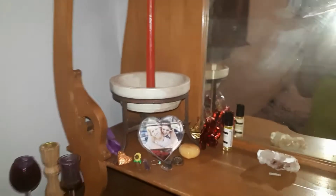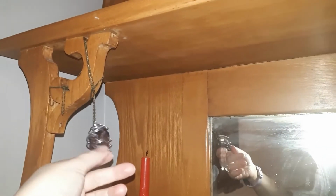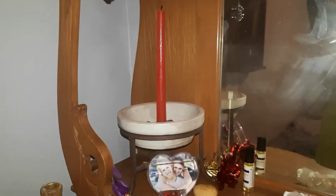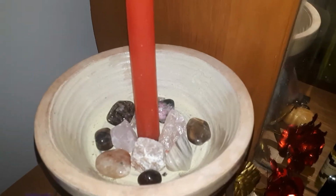Going left to right, over on this side, hanging up here is a rough garnet stone in a case. My husband hung this here to go with my little love altar. Just giving some time and dedication to our love and marriage. I've got my love candle, and in it some of my beautiful stones with intention.